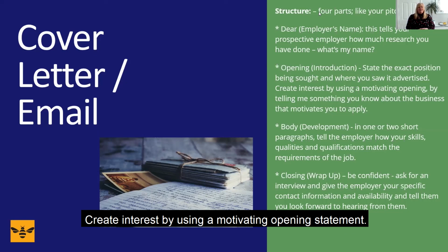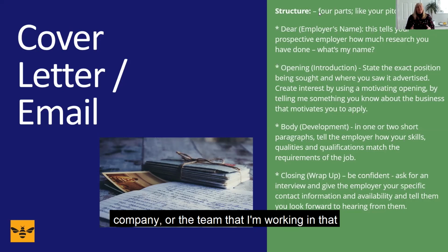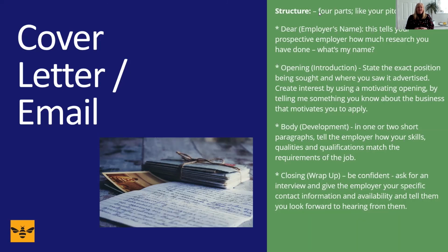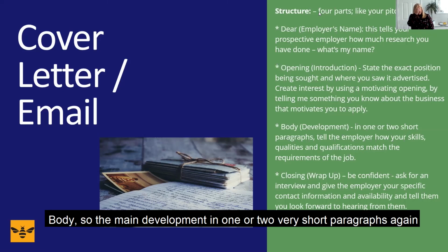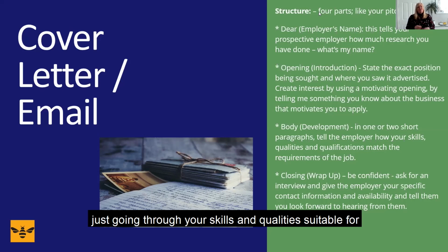Create interest by using a motivating opening statement. Tell me something you know about the business or the company or the team that I'm working in that motivates you why you want to apply. So this is your why. Why do you want this job? Okay, and we don't really want to see, because I need the money. We all need the money, but we want to know why this particular company motivates you other than any other company.